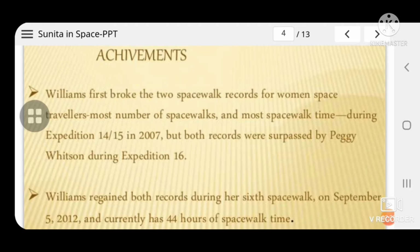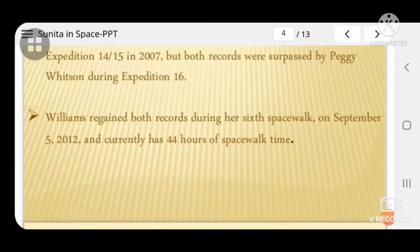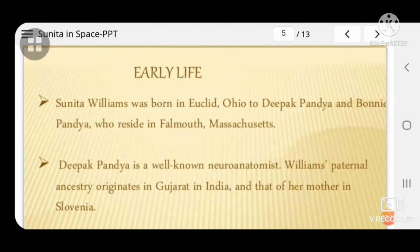Now her achievements we are going to speak about. Williams first broke the 2 spacewalk records for women space travelers, most number of spacewalks and most spacewalk time, during Expedition 14-15 in 2007. But both records were surpassed by Peggy Whitson during Expedition 16. That means another astronaut broke her record. Williams regained both records during her 6th spacewalk on September 5, 2012 and currently has 44 hours of spacewalk time. So interesting, no children? You also want to walk in space?